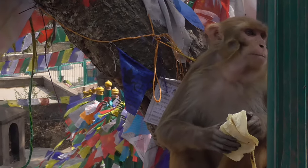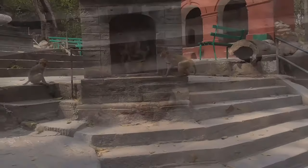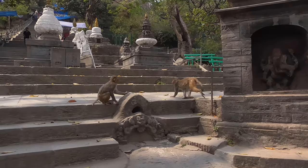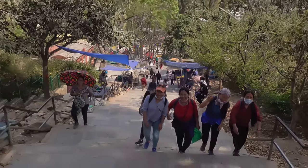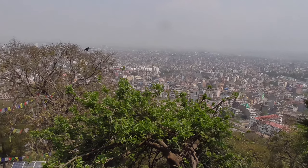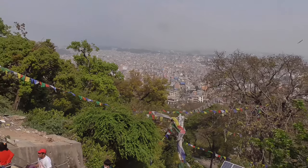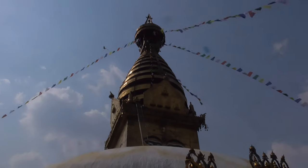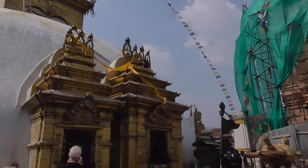So he got his banana. Hello, namaste. So, we made it to the top. A nice view of Kathmandu. But, we want the entrance here. So, top of the monkey temple. Unfortunately, mostly it's under construction.